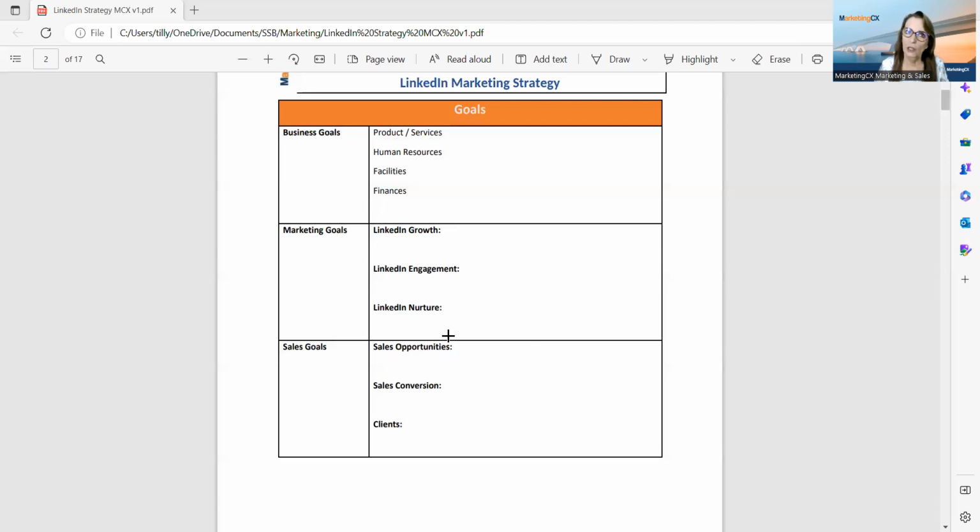And you need to look at your sales goals. How many sales opportunities do you want? How many sales presentations are you going to do? Do you need to do 10 sales presentations so that you can have one sales conversion? What are your numbers? What are the goals that you're working towards? How many clients do you want to onboard in a specific period of time?